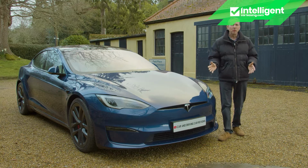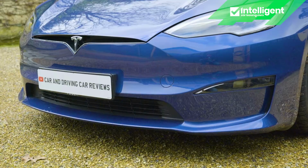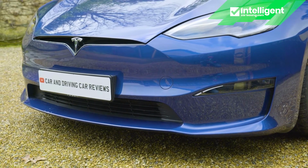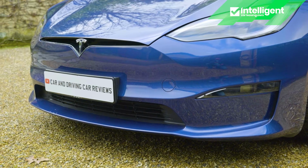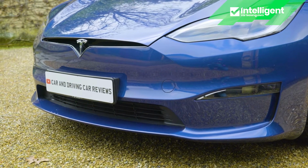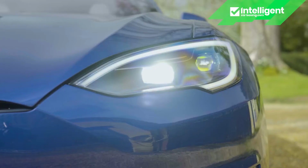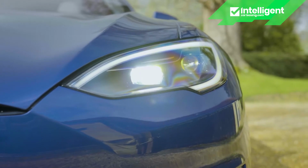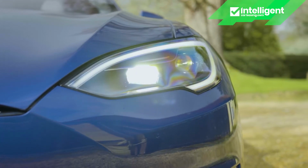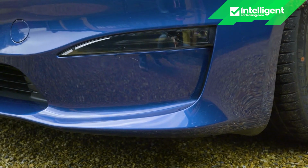Now, the main way that you'll identify this revised design is by this restyled front bumper, which makes a remarkable amount of visual difference and is accompanied on this Plaid version by a bespoke lower front splitter, above which is a large black lower intake that takes care of cooling. The LED headlamps feature upper daytime running light framing, but not the now expected adaptive matrix tech, and there are further smart lighting strips on either corner.